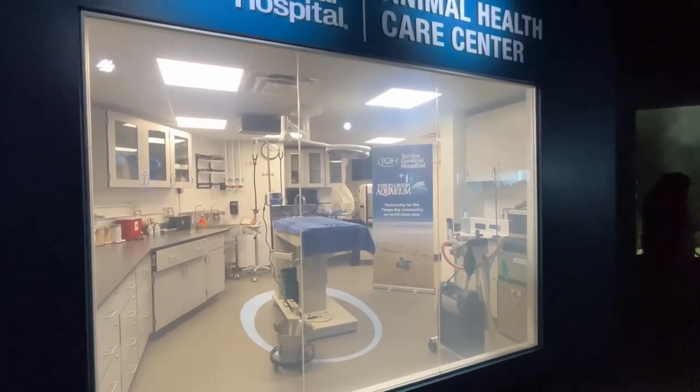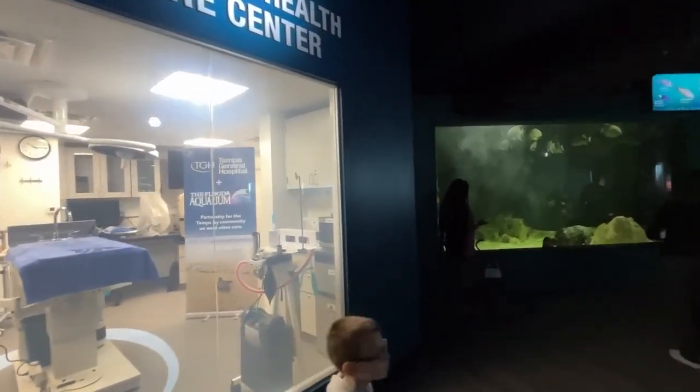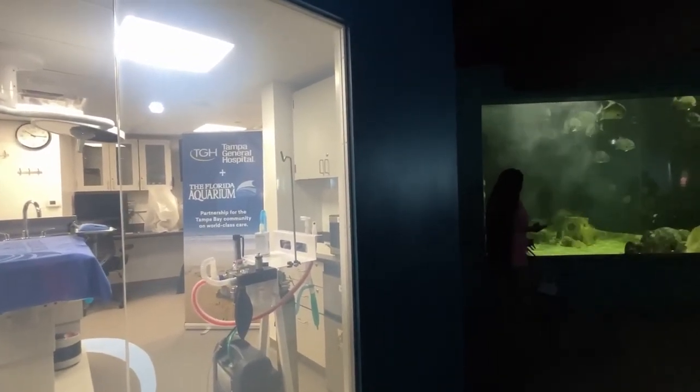We also have an animal care center here where they can feature animal care and how they take care of all sorts of things with Tampa General Hospital.